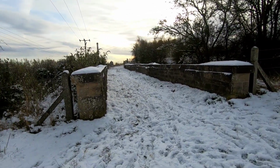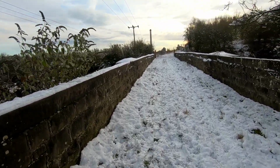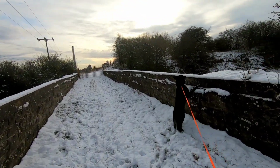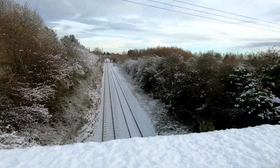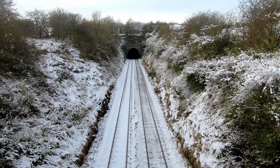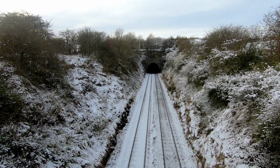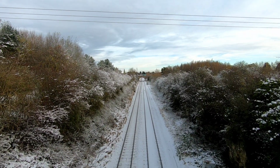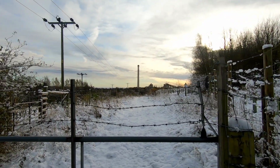So I'm just heading up towards the quarry, and we've got this little disused bridge. Obviously it went somewhere at one time, probably something to do with the colliery, but it's just a bridge to nowhere over the railway line now. And that's the tunnel under the quarry. That's the Robin Hood line between Worksop and Nottingham. And Whitwell Station's just the other side of that bridge there. That's the quarry straight in front.